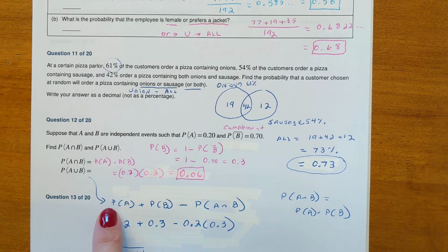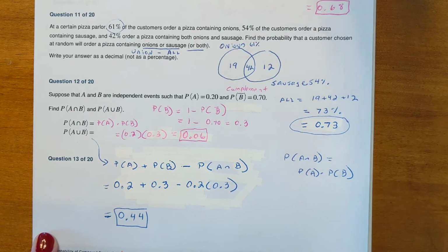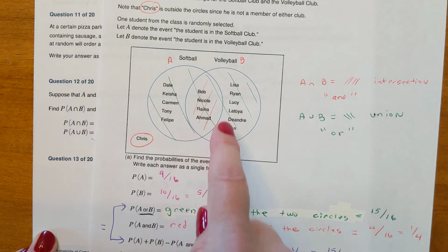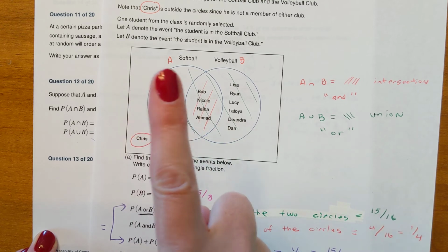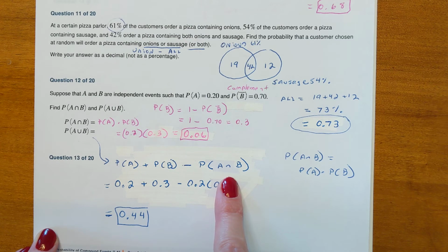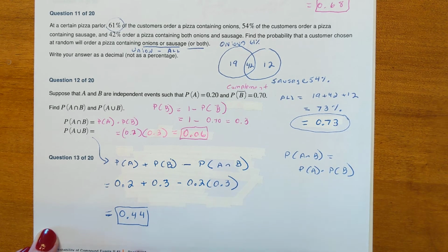The union of them is everything in A and B, but then subtract off the intersection of them. We talked about that on the last problem. You have to subtract off the intersection of them, because if you don't, what you're doing is counting that twice. When you add circle A plus circle B, you're adding up the middle of it 2 times, so you subtract it off once. So that's how come you're subtracting one intersection off of A and B. So the probability of A again was 0.2. The probability of B we solved for and got 0.3, and then multiply those two numbers together and you get 0.44.